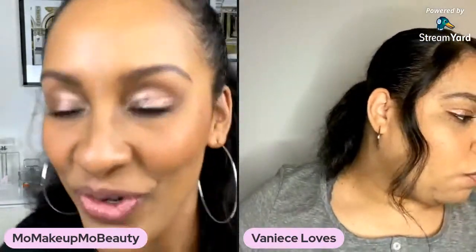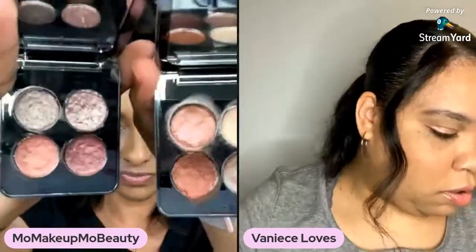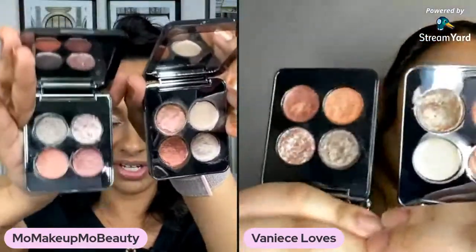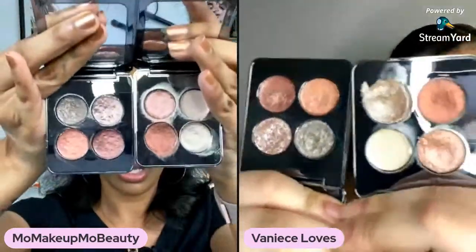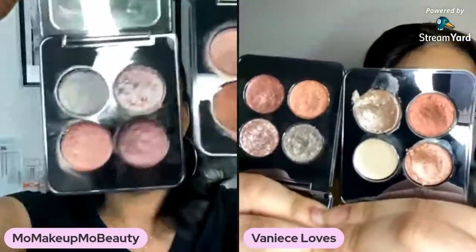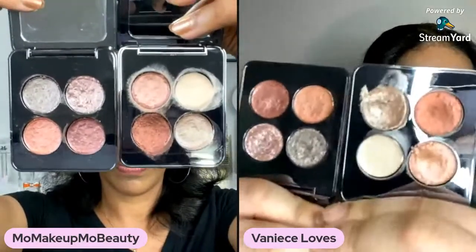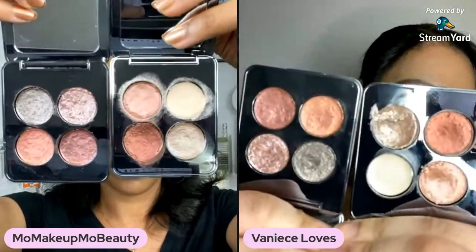Okay, y'all. Who's ready? What do you want to see first? 11-11? Yeah, so side by side. Okay, let's do a little side by side action. So here is the new Mood Forever, and here is 11-11. That's what they look like side by side. Mine's Mood Forever, 11-11.